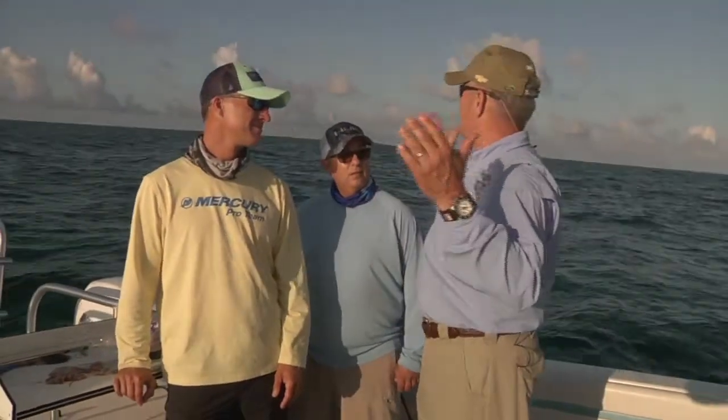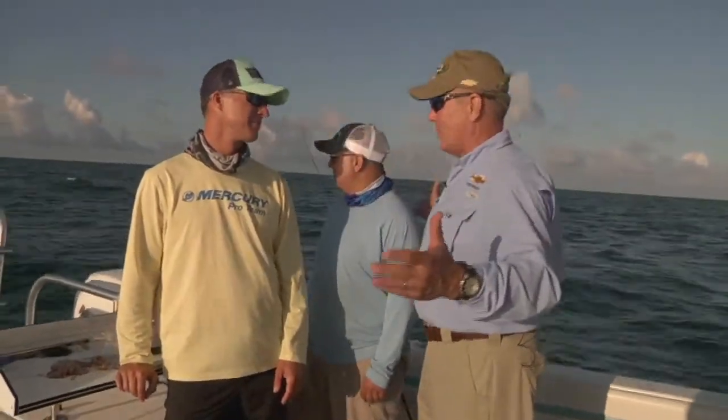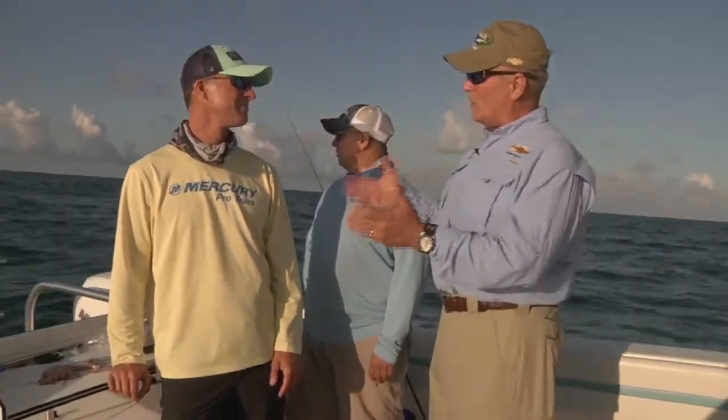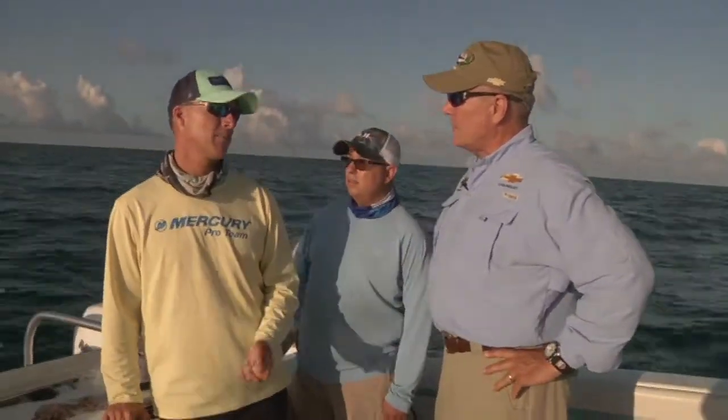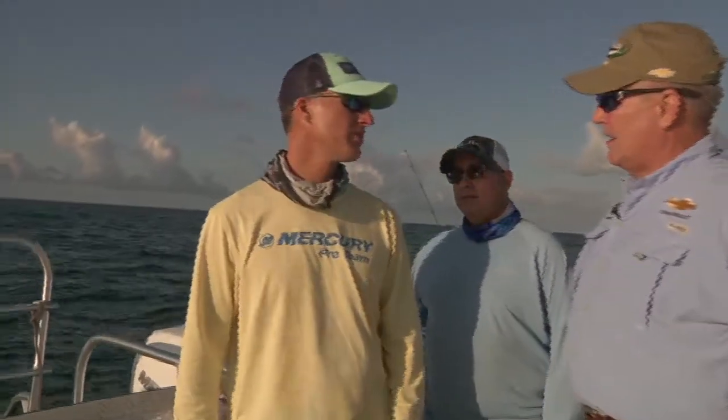Well, part of the whole fishing process of coming here is this beautiful area we call the Gulf of Mexico. And it is really beautiful. So what are we going to expect to catch today? Today we might catch some yellowtail snapper, we'll catch some lane snapper, a bunch of grouper. We'll catch a lot of fish.